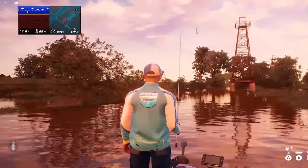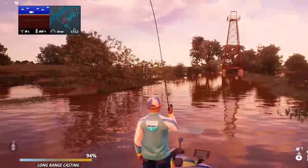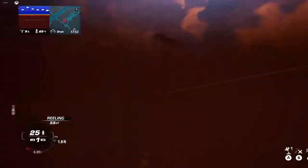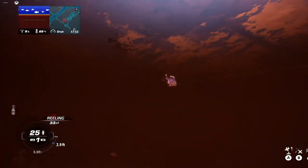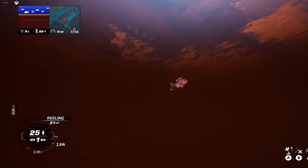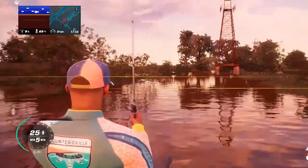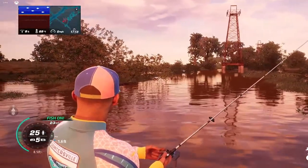Sun is setting, the catfish are active. Let's see what... There we go. Oh, fish on! Fish on! That was a big old flathead, the first cast.